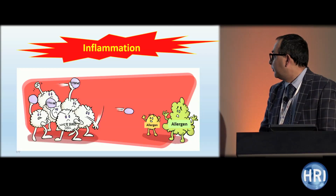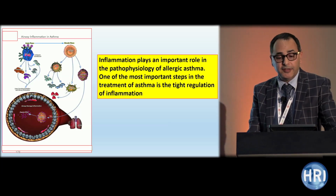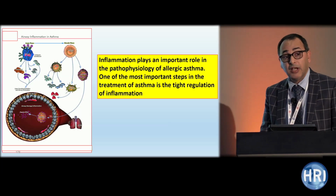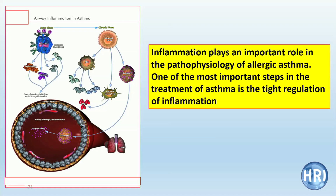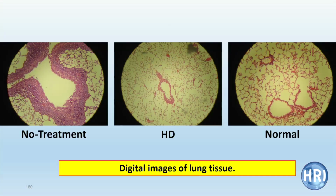So, inflammation. As you know, inflammation plays an important role in the mechanism and pathophysiology of all kinds of asthma, including allergic asthma. And every treatment that aims to control asthma can control inflammation too. So we evaluated the inflammation, and as you can see in this slide, isopathic immunotherapy statistically significantly reduced the inflammation score in the lung tissue. And you can see the effect of isopathic immunotherapy on the inflammation in digital image 2.